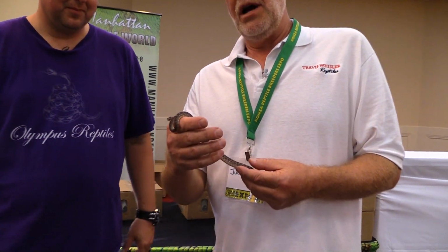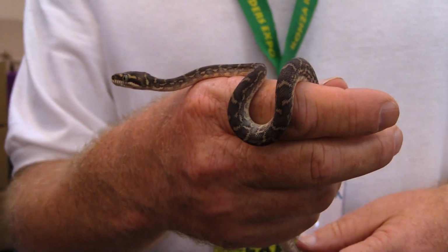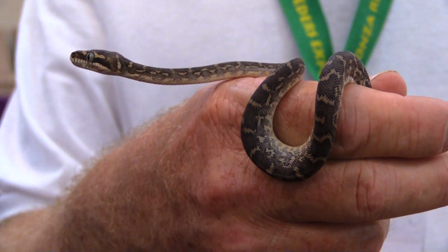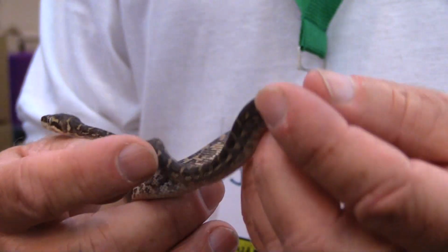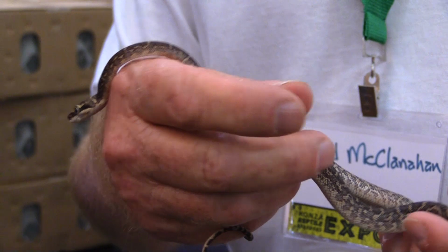This is a rough-scaled python. They're from a very tiny portion of Australia. The entire wild range is about 3 football fields, and they're from a very high altitude in a rocky area that you really can't hardly get to by foot. Wow. And they're the only python in the world that has rough scales.